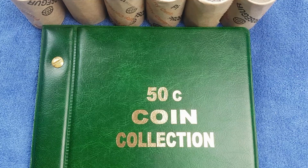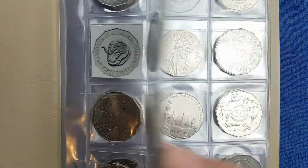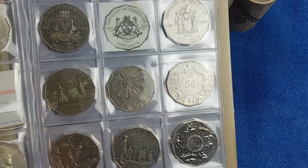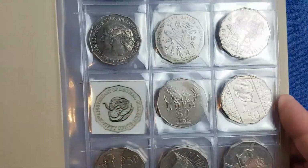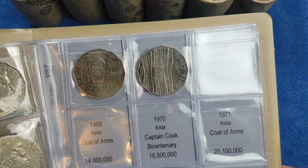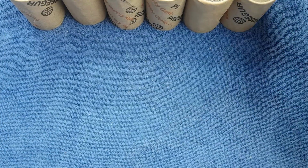Today we're going to be looking through 50 cent pieces again, looking for commemorative coins, rare coins, and coins worth more than face value. Again, we've got my collection book for 50 cents, already partly filled with the commemorative coins that we've found so far. We're only really looking for two: the Centenary of Federation from 2001 for Tasmania, and the 1991 25th anniversary of decimal currency, the Ram's Head. Got everything else, to the Year of Indigenous Languages and a couple of other extra coins that we found along the way. So let's put that aside and get into the coins today.